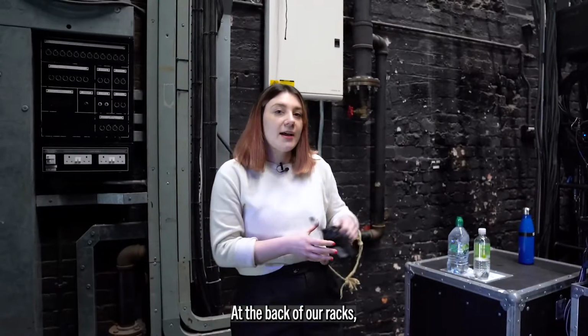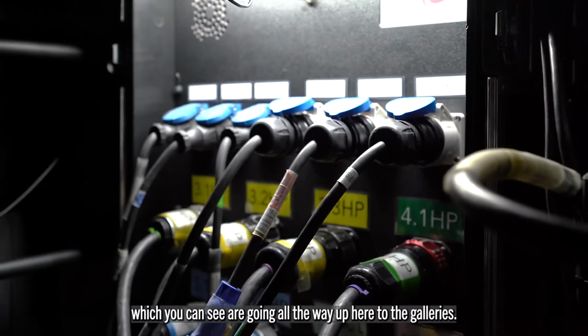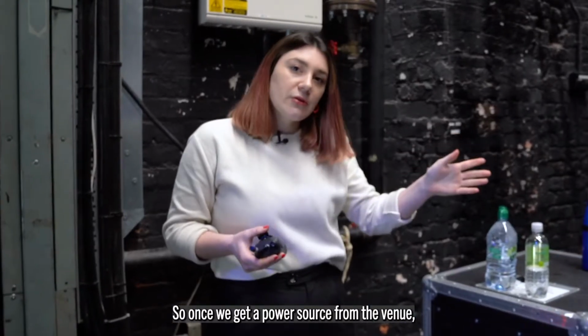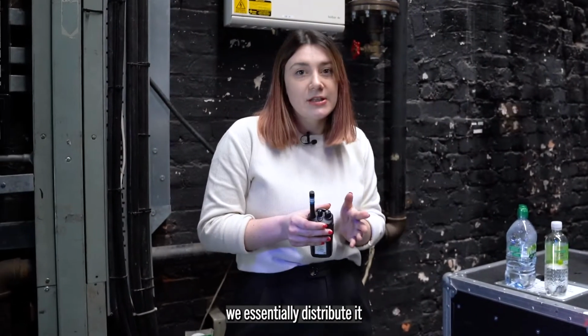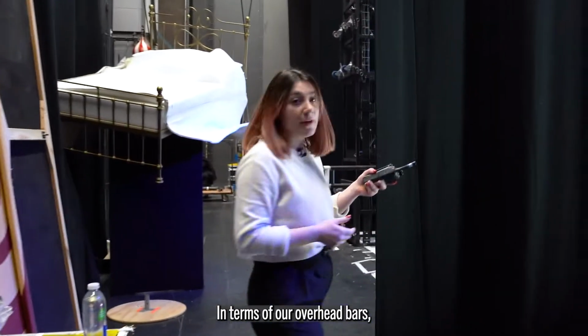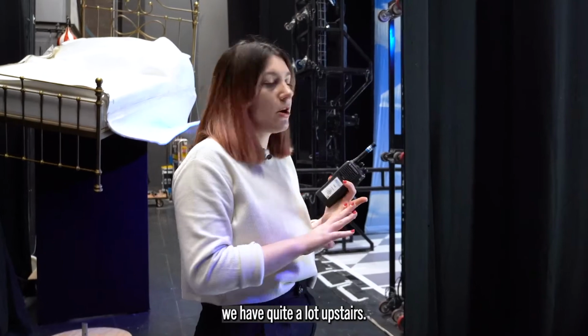At the back of our racks, we have loads of looms that come out, which you can see are going all the way up here to the galleries. So once we get a power source from the venue, we essentially distribute it to where we need to in our touring rig. In terms of our overhead bars, we have quite a lot upstairs.